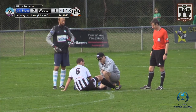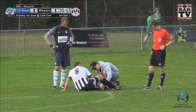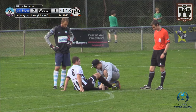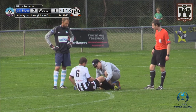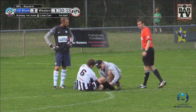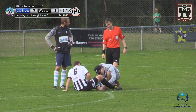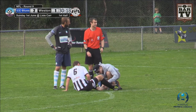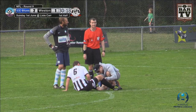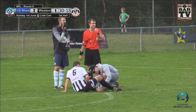It's 30 minutes now, across the halfway mark in the first half, and it's lived up to its expectations. Great game early on. It certainly has, Foxy. As we hopefully predicted at the start, there'd be plenty of goals. We saw 3 already. Kane Goodchild very prominent. Troy Herefield, Mick Ryan, Jamie Subat for Weston. So great game so far.